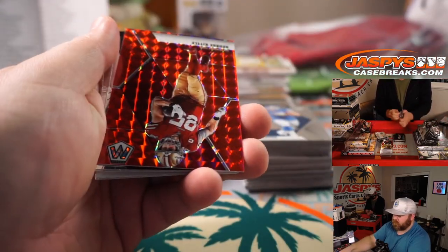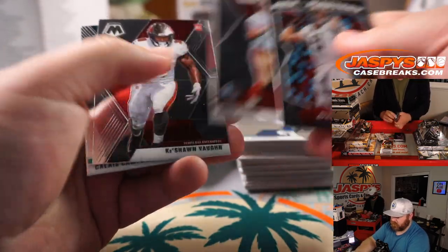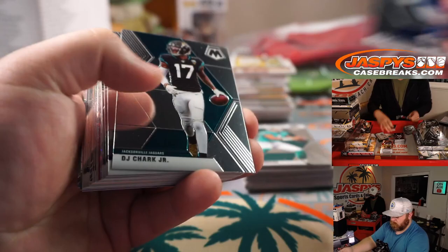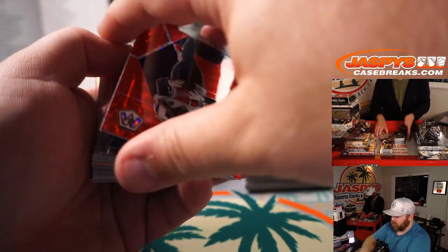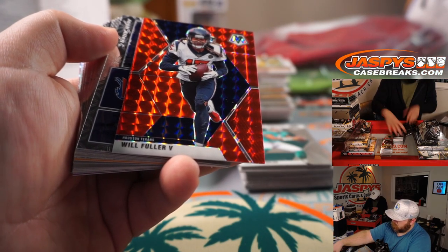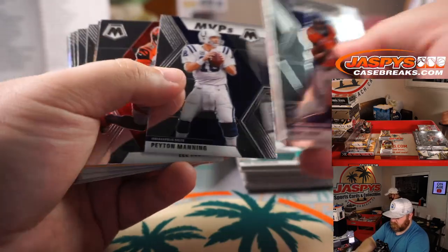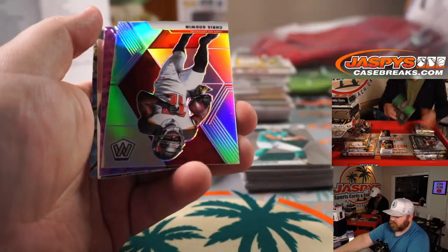John Elway for the Broncos. George Kittle for the 49ers. Clyde Edwards-Helaire for the Chiefs. Chase Young again for Washington, Bernard Samuel. Will Fuller for the Texans. And Zachary Schmidt. Lamar Jackson for the Ravens. Chris Godwin for the Buccaneers.